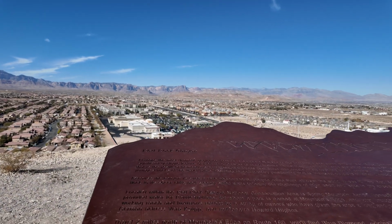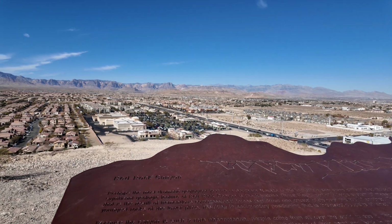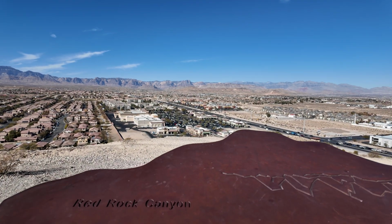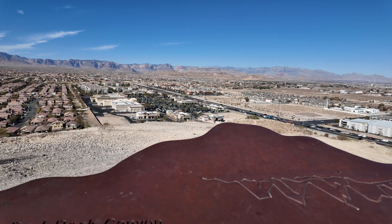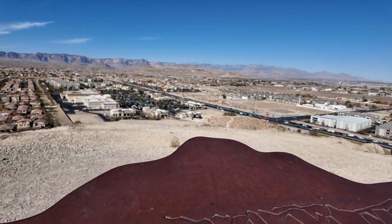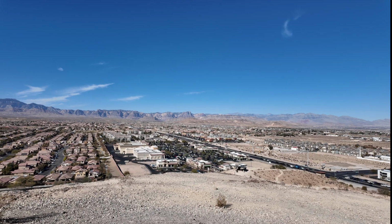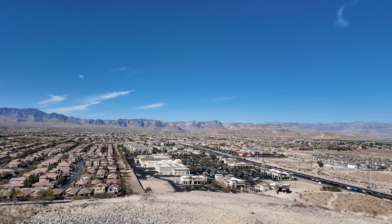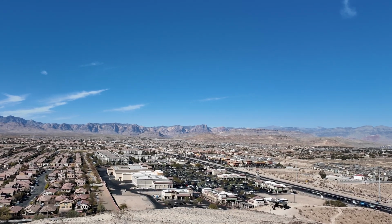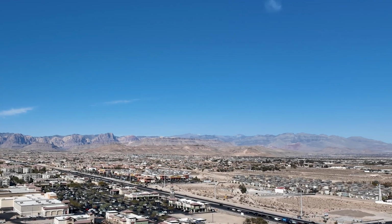What's nice, they have these placards here talking about what you're looking at. Of course, we knew this was red rock. If you're out here, this is metal. In the summertime, it's going to generate a lot of heat, so don't touch the metal sign. But here we go. There's a view of Red Rock Canyon. Now, recently I did a video of Red Rock Canyon. I'll leave a link at the end of this video to the Red Rock Canyon tour.